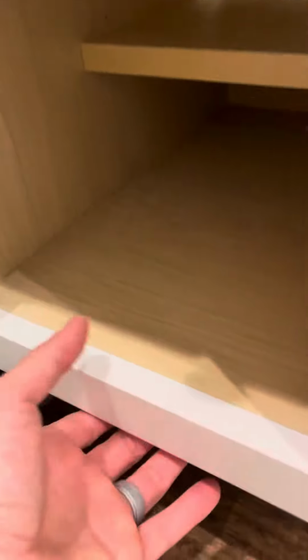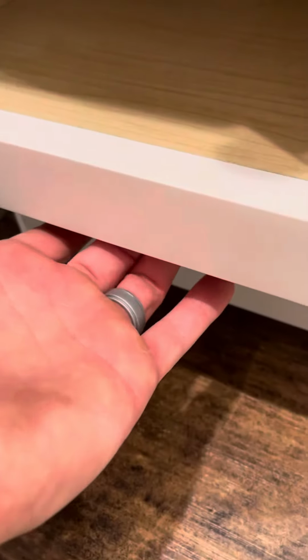And the face frame down here, my finger is 3/4 up. So this bottom is 3/4 inches higher than this bottom on the left here. I don't know, it's probably hard to tell that in the video, but it's higher up on this side, the bottom is, so you have more storage space this way.